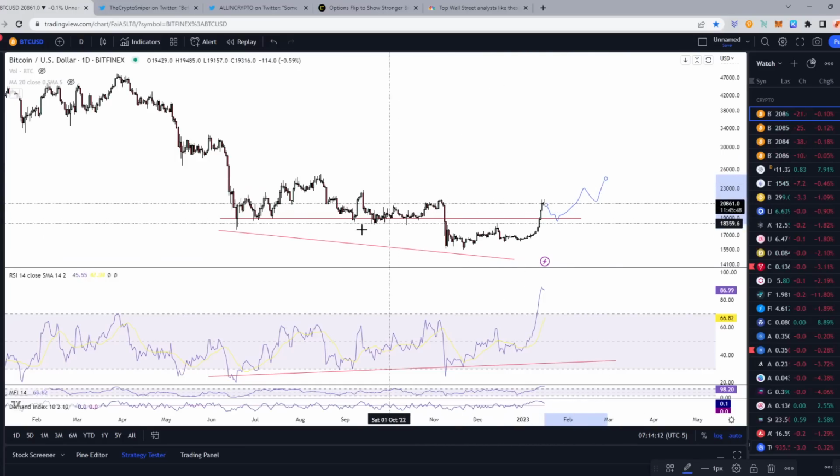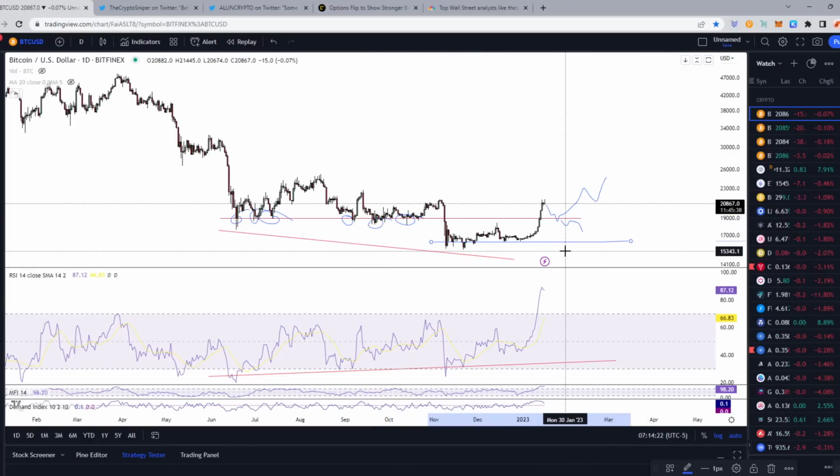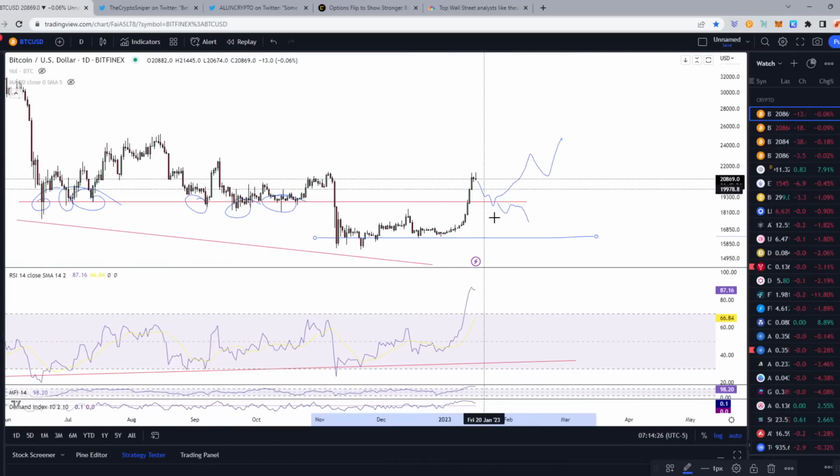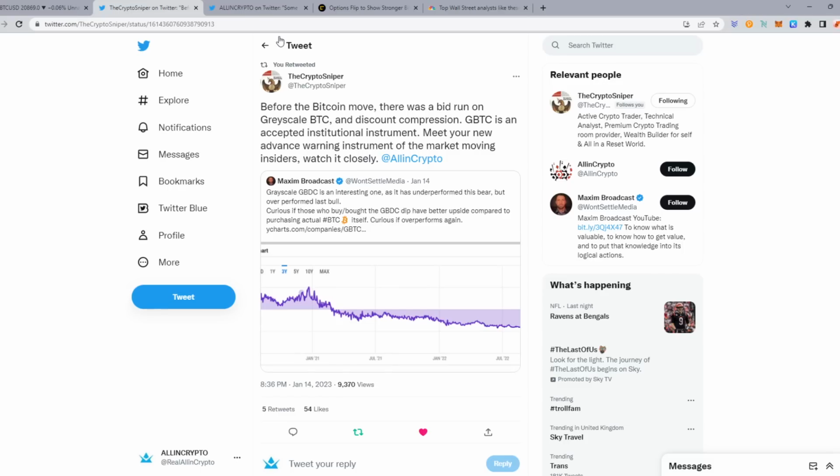I think you're looking at something like this, and you're probably going to find this as support once again. The real question is do you hold it? If you hold it, look for that upside. If you come back below it and start to bang your head, well, then there's nothing to say that you don't revisit these lows after this explosive move. But I am more on the upside continuation side of things. We did speak.